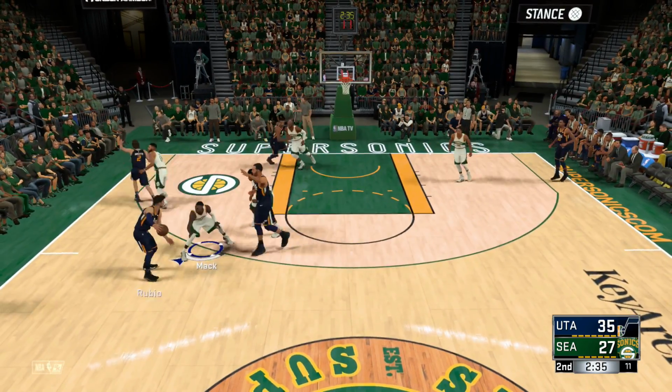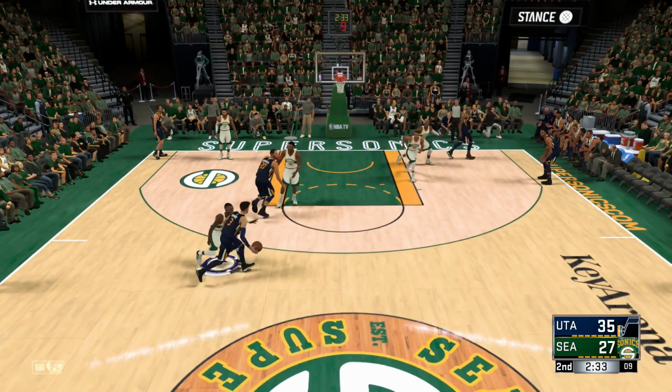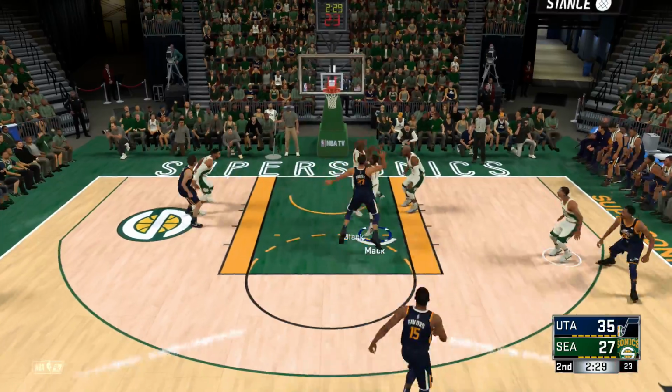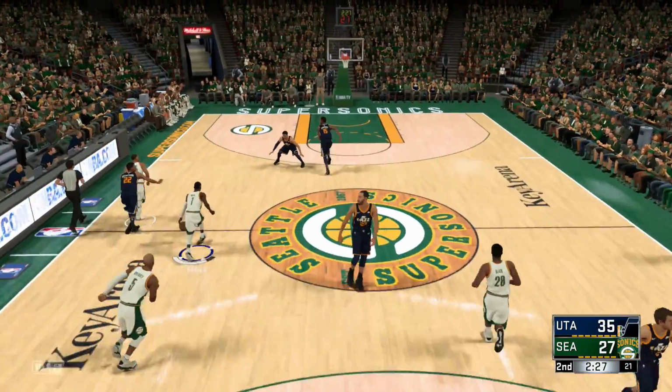Ingles dishes to Rubio. Gobert with a screen for Rubio. On the wing, another miss by Utah. Here's Seattle.